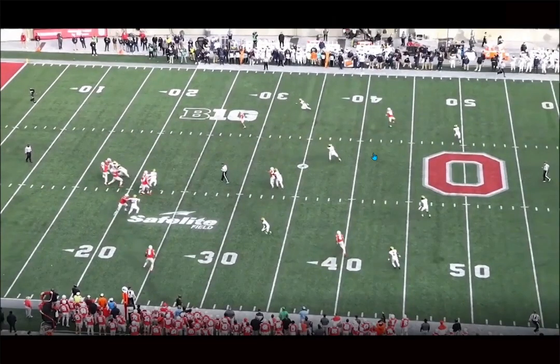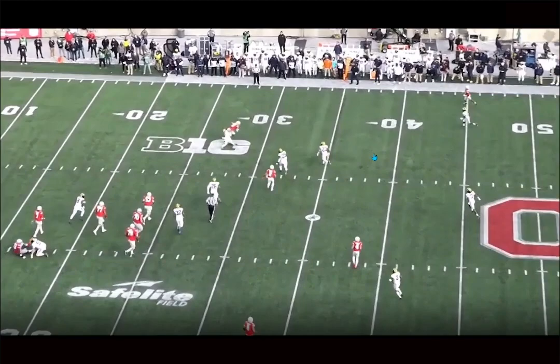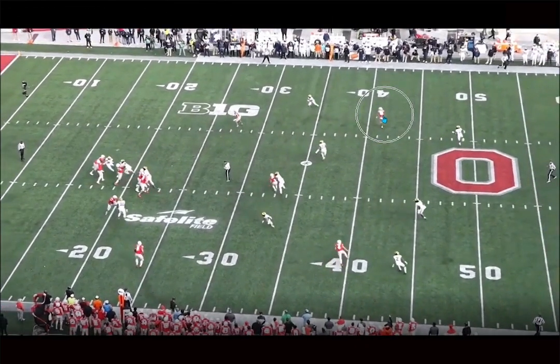Special transitions, change of direction, the speed to close, but also understanding his positioning, his leverage in zone to help take away 2 route concepts. It looks like this corner might be open, but he's starting to break. Once he sees this throw, he probably would have gained a little more depth if Stroud had held onto it for half a second as well. And he has that speed too to probably get to this.